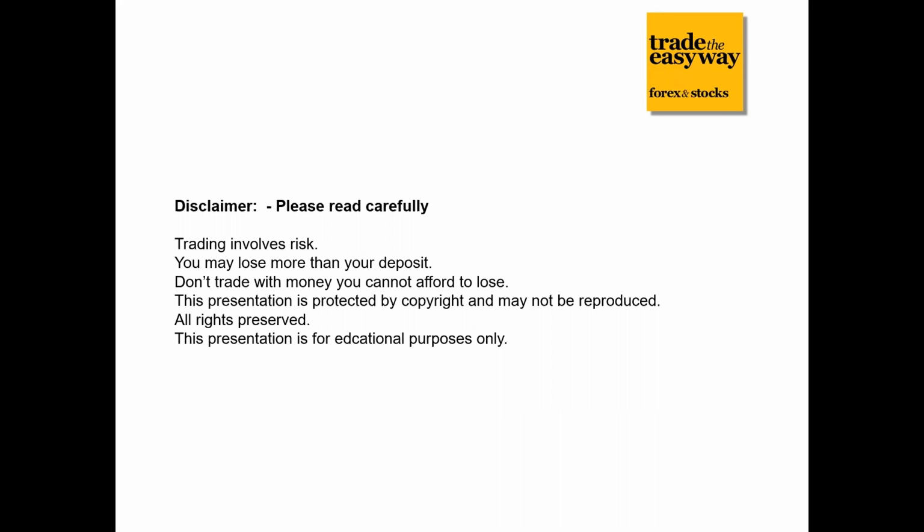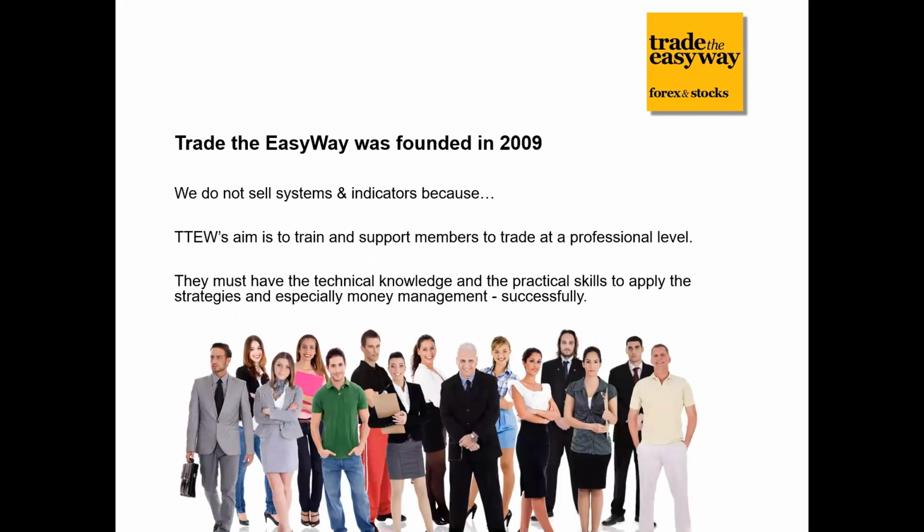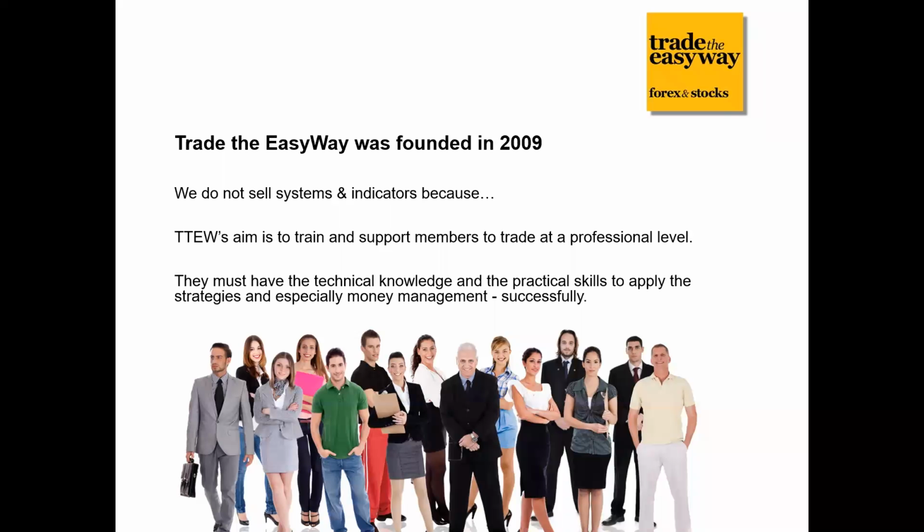So let me just skip a few slides. Trade Easy Way was founded in 2009, and we're basically building a team in a live trading room and everybody in the trading room is trading the very, very same setups. That's why I don't do free trials in the trading room, because I don't want any members distracted, and I certainly don't want to be distracted. Let's just talk about what is scalping.